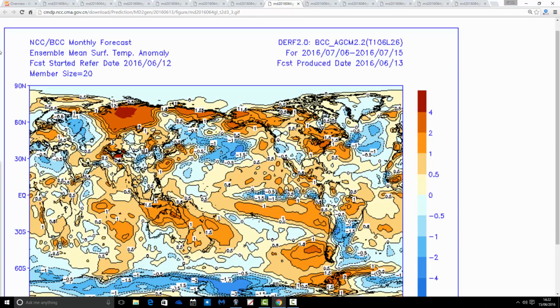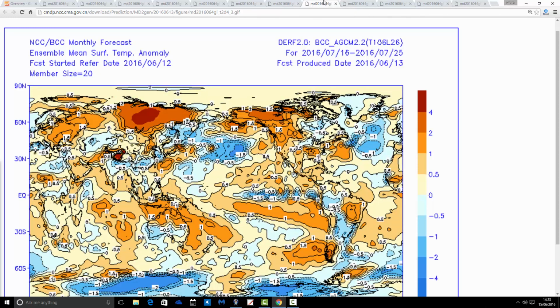Days 21 through to 30 look like this, and again we've got the ridge around the country, remember, through this early part of July. So once again, the temperature anomalies from the 6th through to 15th are coming out warmer than average. It looks like quite an extended period of warm weather, right at the end of June, up towards the middle of July. But then we go through to that final period, which is days 31 to 40.